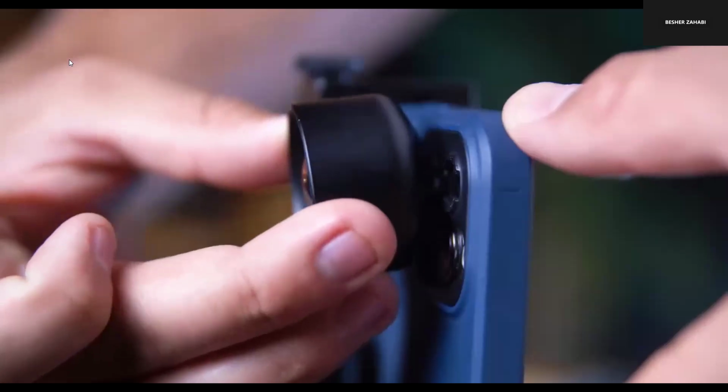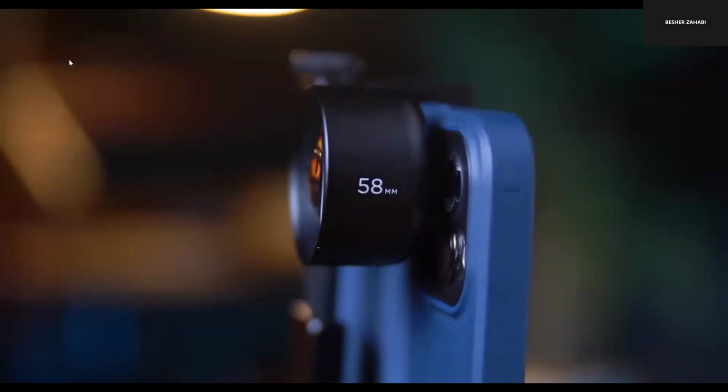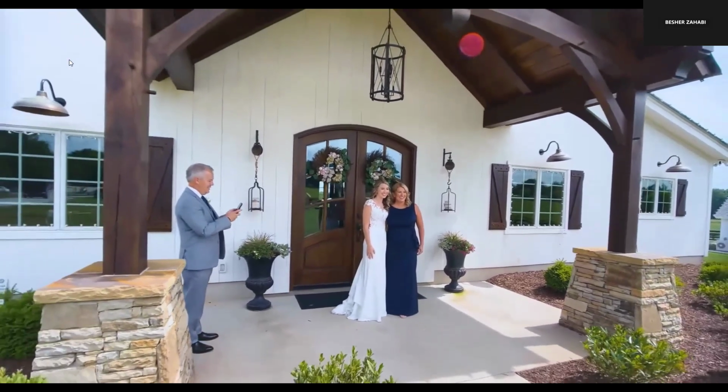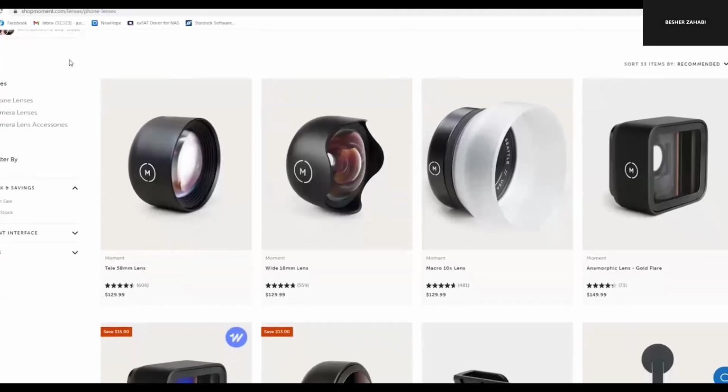And also the main thing we always want to emphasize whenever you're using a smartphone that we have found to be a game changer is third-party lenses. Now the iPhone has a distinct wide angle look, and that's because the main lens on the iPhone is 24 millimeters, but I don't want to film this wedding at 24 millimeters, so I'm using Moment lenses.